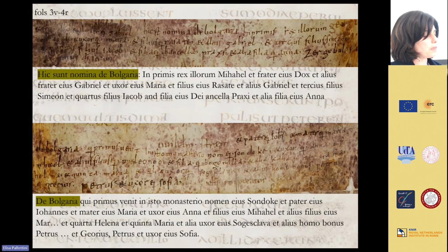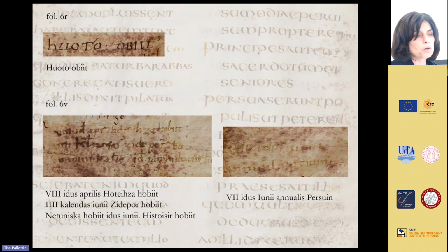In only one case is the provenance of the registered people made explicit, the above-mentioned Bulgarian king Boris Michael and his ambassador Sondoki. There are only a few obituary notes on folios 6 recto and verso. They are also the only ones in which a date is made explicit, even if limited to the day and month, as usual in the Libri Vitae and in the early medieval graffiti.